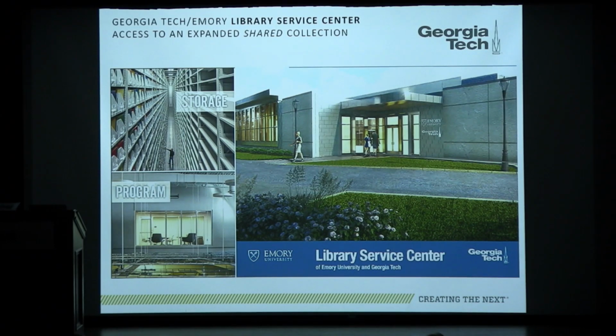The LSC is a secure, climate-controlled facility that employs state-of-the-art equipment and technology. It houses the paper collections and ensures a cost-effective long-term preservation of those. Interestingly enough, the preservation of paper exceeds, and I learned this from Catherine Murray Rust, that of current digital technologies for preserving content.